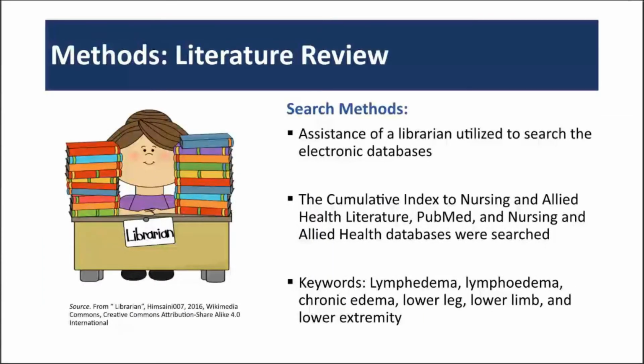So a little bit about the methods. There was a comprehensive search done with the assistance of the librarian at Memorial University. Her name was Michelle, and she was fabulous. She helped me to search the electronic databases and really drill down and find the articles or studies that I needed to support the program.